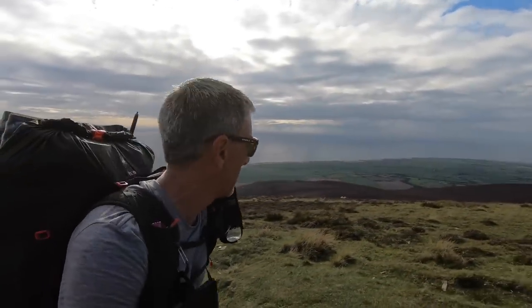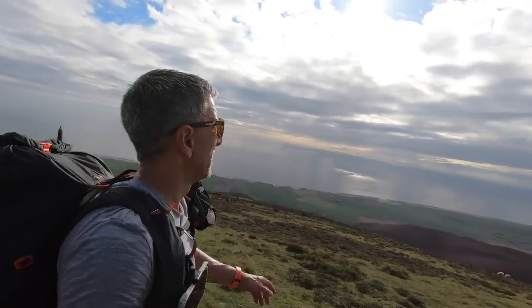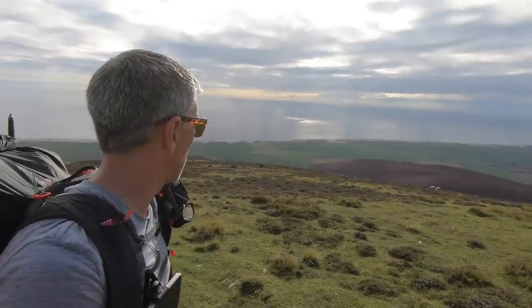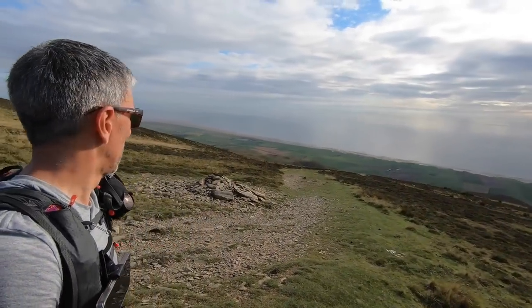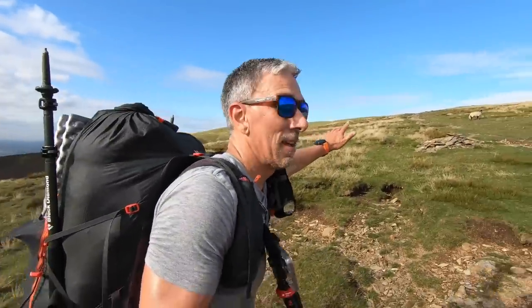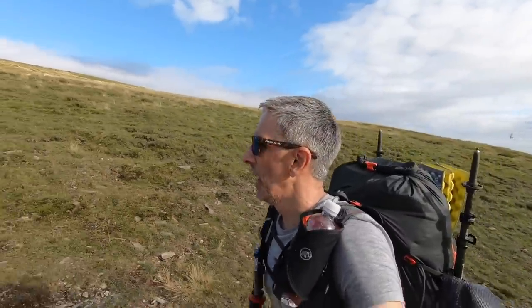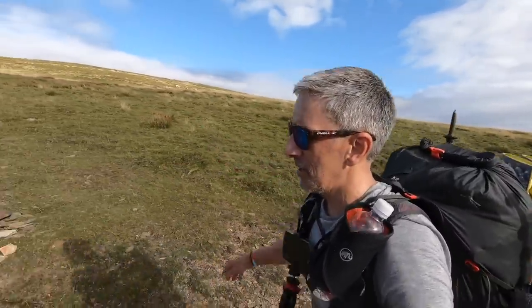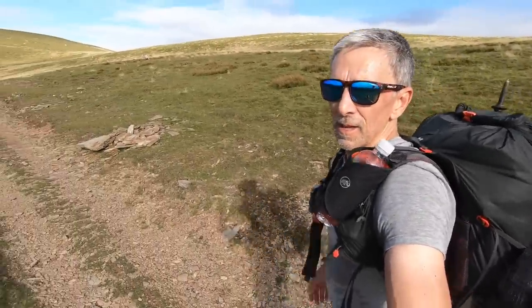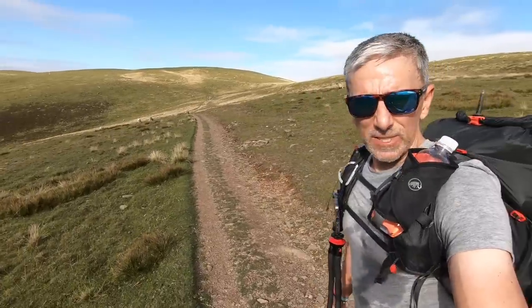Get the views. God, beautiful. I'm looking forward to topping out and then seeing the rest of the mountains of the Lake District. I'll tell you what there is up here, there's loads of daddy long legs. See, nearly one in my mouth a minute ago. I don't know what the technical term for them is, but you know, we know them as daddy long legs.